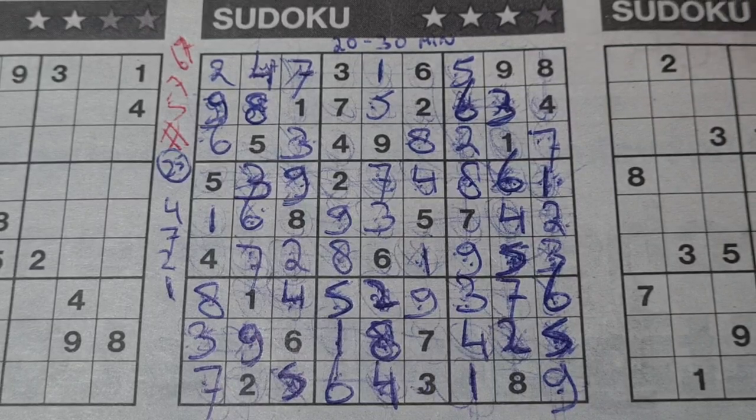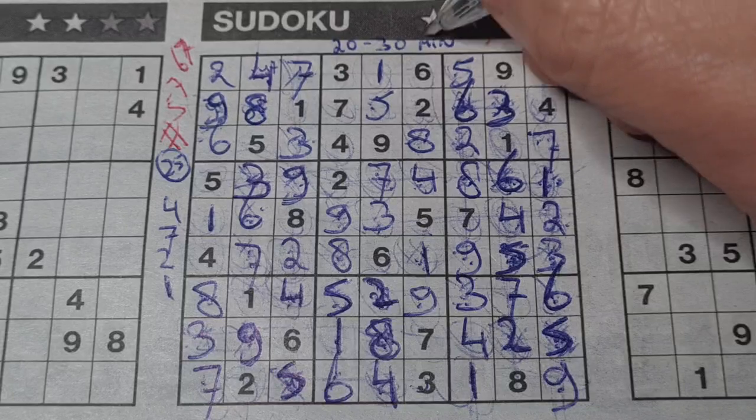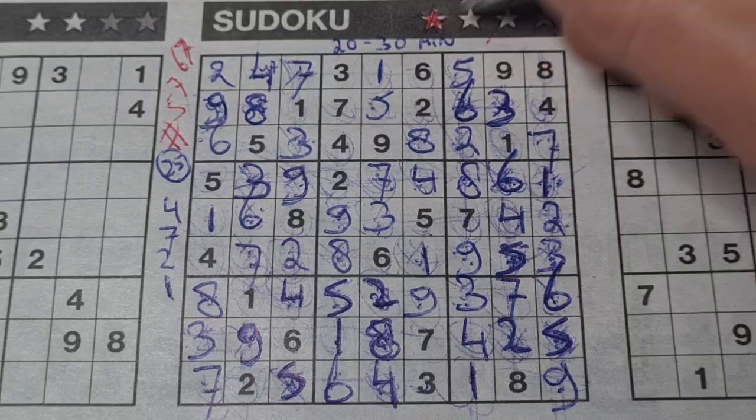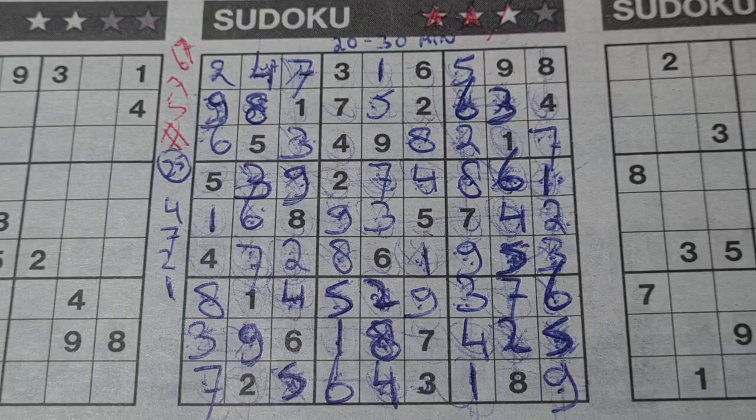Finishing in 15 minutes. Wow. 3 stars. No. Let me give this a 2 stars. And I like this one. Yes, I really do. Do you think so?